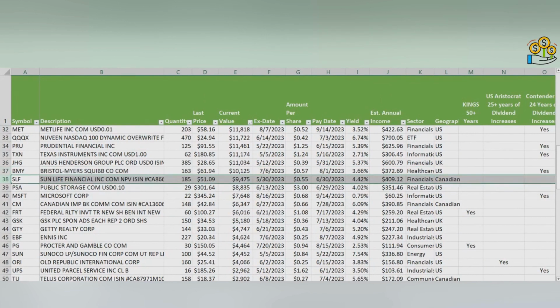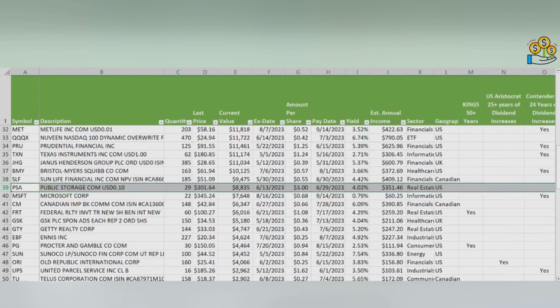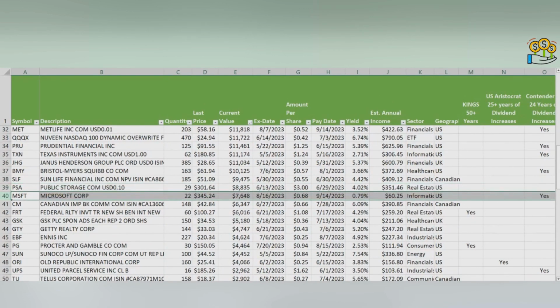SLF is a Canadian financial company that I've got 185 shares of, and it generates just over $400. It is also a Canadian dividend aristocrat. Now, PSA, I think, is a REIT that's a bit of a value right now. I've got 29 shares of it, and it's at a 4% yield. Not bad.